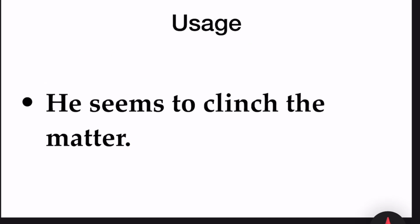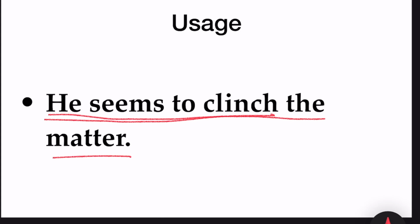Look at the example sentence for clinch. He seems to clinch the matter. He seems to clinch the matter means he seems to decide the matter. He seems to determine the matter.